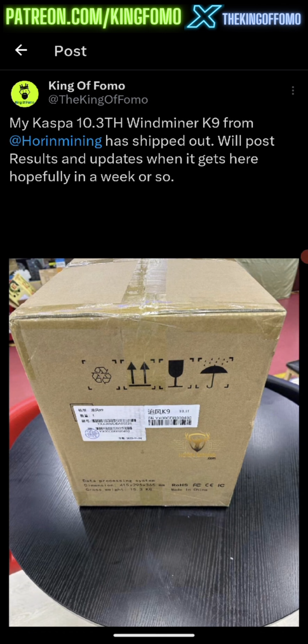So it has finally shipped out, my Windminer K9 10.3 terahash. My supplier has said that they have shipped it out, so it should be arriving at my doorstep within the next week or so, fingers crossed. So I'll give you guys an update on that Windminer coming soon.